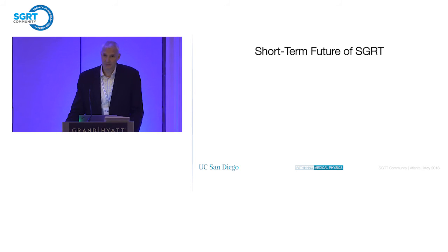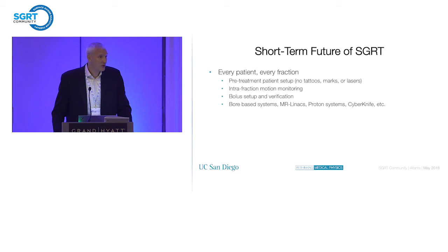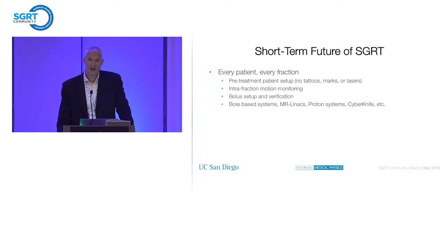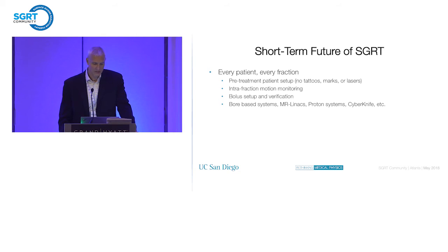So some short-term futures. These are obvious. Things that, in some cases, as we've heard throughout the conference, are already happening today in some centers. Every patient, every fraction. Pre-treatment setup, no longer marking the patient, no longer tattoos, lasers. I'm looking forward to the day when we get a delivery of a LINAC and it has no lasers, right? What are we doing with lasers in the treatment room in 2018? Intrafraction motion monitoring will be essential and used for every single patient. Bolus setup, verification, and then Align RT and surface-guided radiation therapy in the broader aspects of all board-based systems, MR-Linacs, protons, CyberKnives, et cetera. This is something that needs to happen in the near-term future.